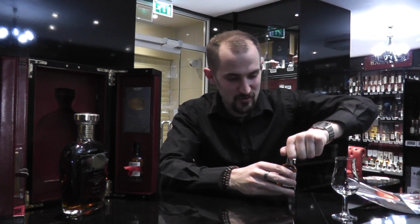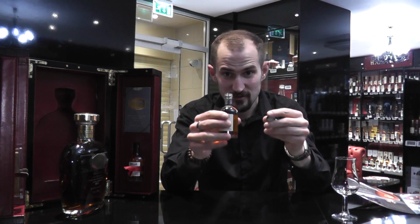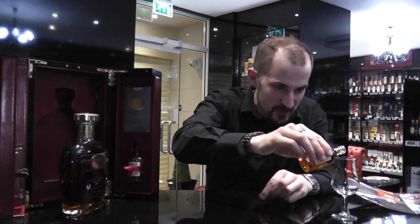Now, this week I am extremely privileged to be part of the Littlemill Flash Mob blog posting. This is the Littlemill 25-year-old official distillery release. Literally fresh open, I've never tried this before.